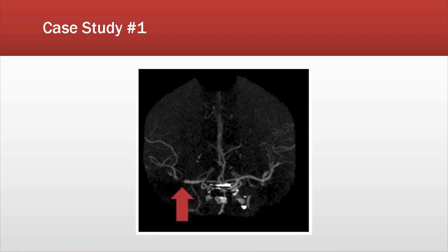This is the CT angiogram of the head and neck, and that red arrow is demonstrating a clot in the right middle cerebral artery. So it's a right MCA occlusion that suggested that the patient was amenable for mechanical thrombectomy.